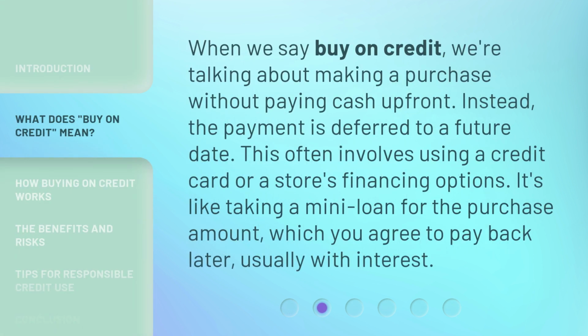When we say buy on credit, we're talking about making a purchase without paying cash upfront. Instead, the payment is deferred to a future date. This often involves using a credit card or a store's financing options. It's like taking a mini loan for the purchase amount, which you agree to pay back later, usually with interest.